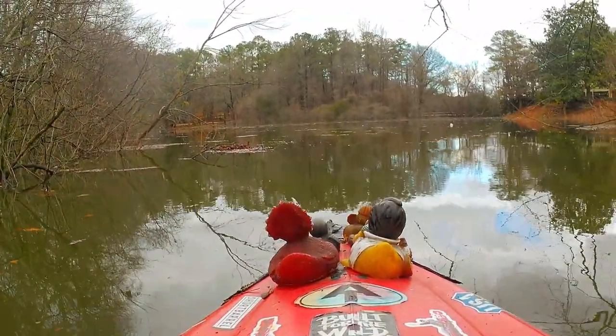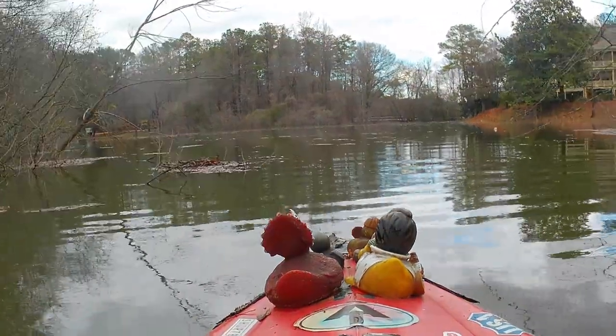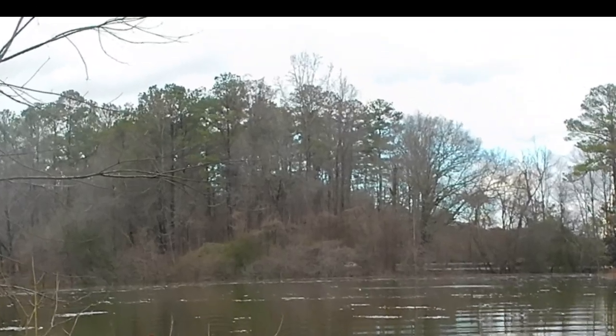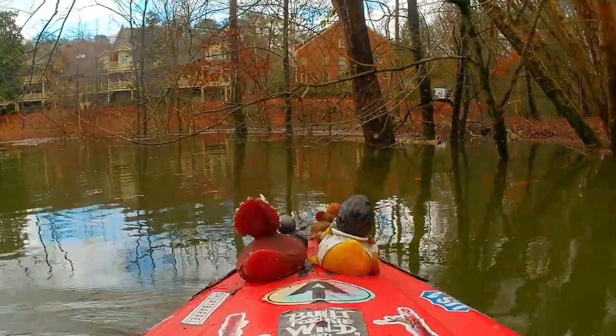You can see Riverside Drive straight across there. You can see the road. Let's see if we get a car to drive by. Look how high it is to the road. That's how high this lake is right now. Again, you put 3 feet more water in here, this thing's gonna be almost up to the road. Cool.